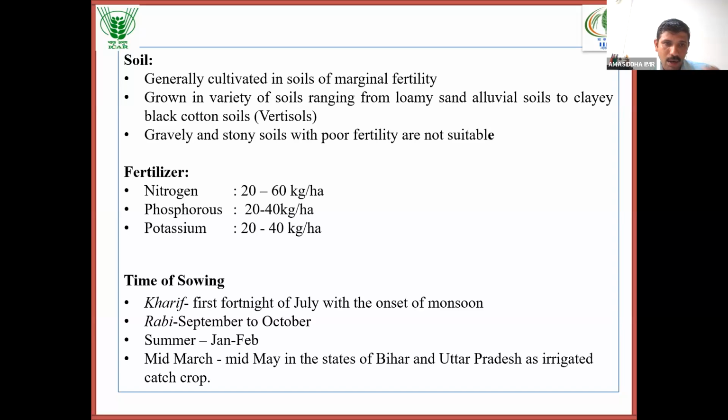Time of sowing: in Kharif, the first fortnight of July, which is the onset of monsoon, or you can take July first fortnight to July end, but the July first fortnight is the good time to take up sowing. In Rabi, September to October is the best time. In summer, if you want to grow, you have to have good irrigation facility for initial seedling establishment stages. Then you will get a good crop yield.